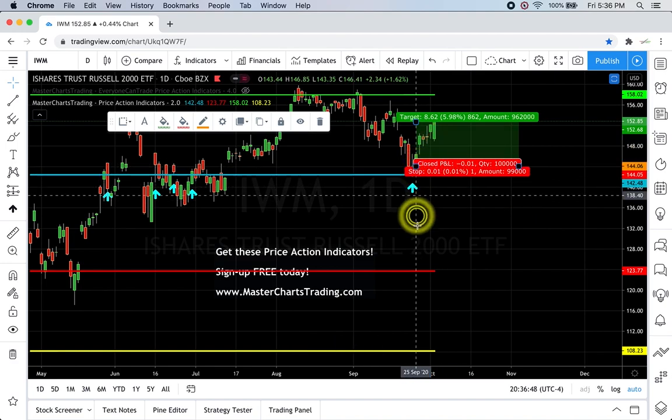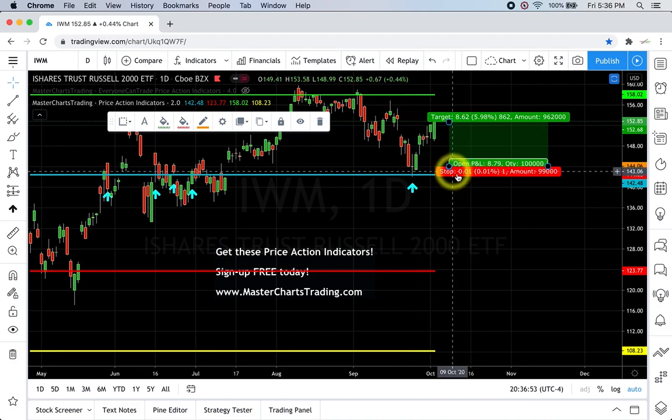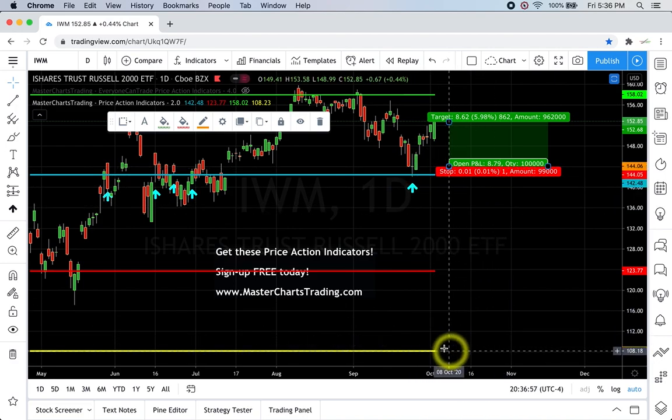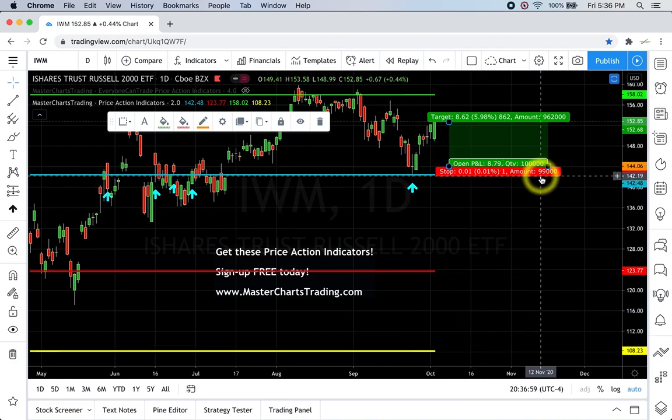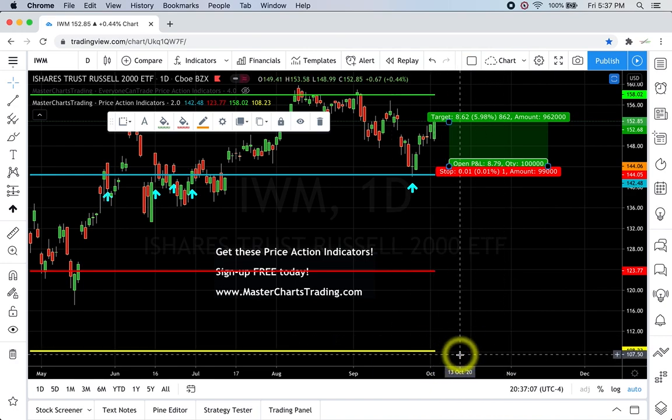But with options, it's a little bit different. So, like I just showed you, we're going to buy, let's say here on 24th September, we're going to put our stop at the yellow line. We're going to buy $1,000 worth of options. So however many options that would be. And if they expire worthless, we will lose $1,000.